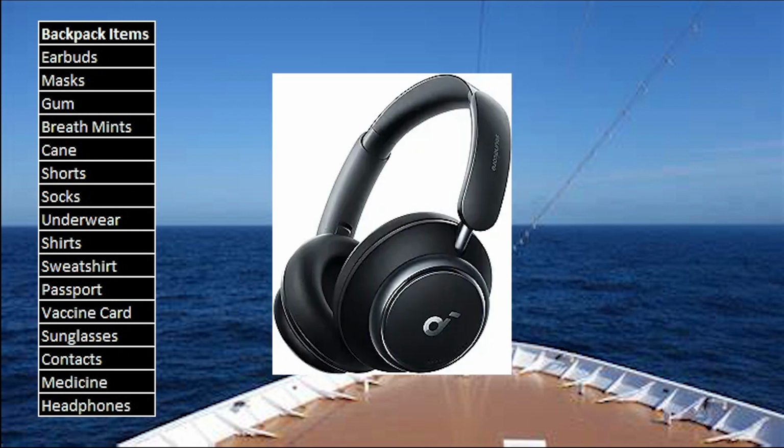And then headphones. Sometimes I'd rather wear headphones on the plane. Mine aren't as good at noise canceling, so there's times when the headphones would be better than the earbuds or vice versa. But those are the critical things I put in my backpack.